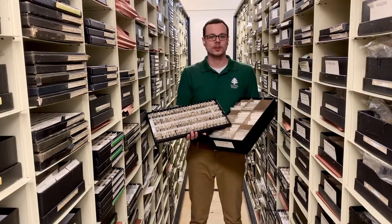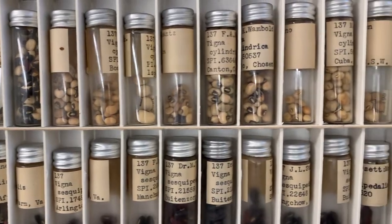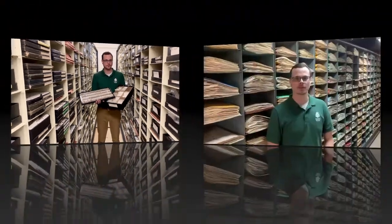The National Arboretum actually has a second, separate collection of preserved plant specimens on its grounds. This is the United States National Seed Herbarium. It's composed mainly of glass vials of seeds and bags of smaller fruits. It's used primarily as a resource for identifying plant species, especially invasive ones.